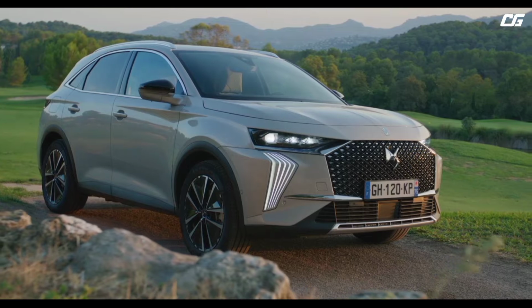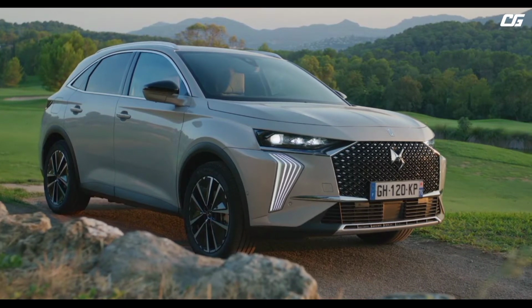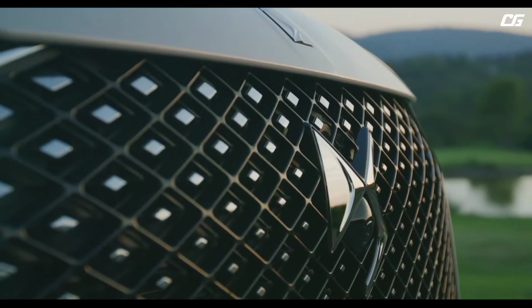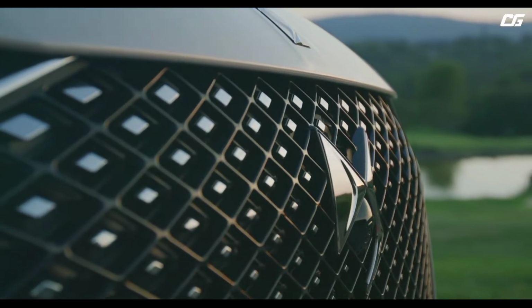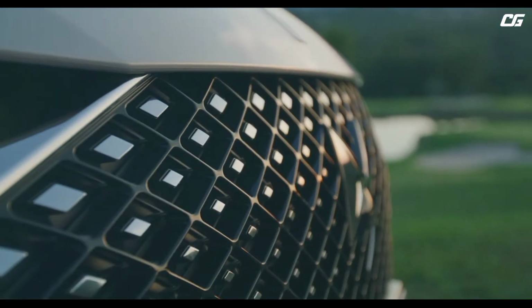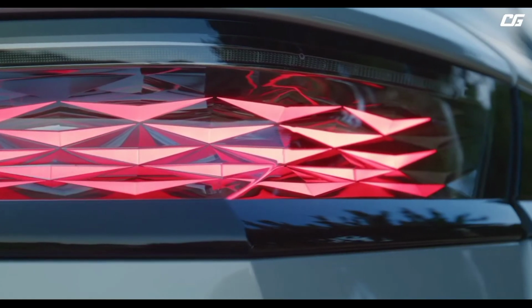This is the new DS7. The new DS7's character comes from significant changes front and rear. Still elegant, the new DS7 introduces more dynamism with sharper, more structural lines. The completely new front stands out with sharper lines developing the balance of each feature.